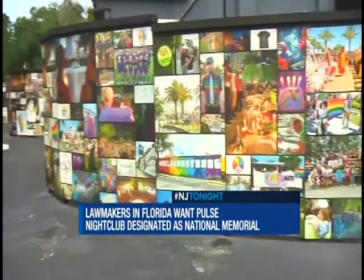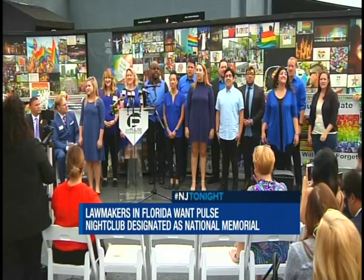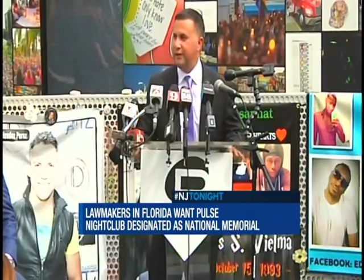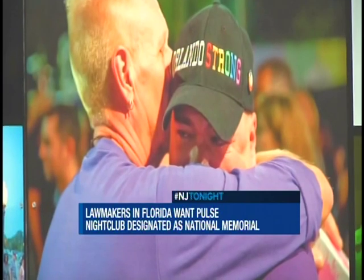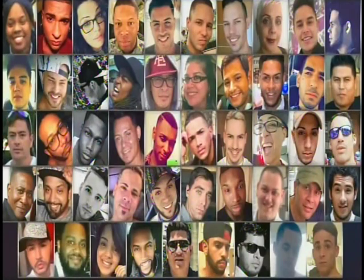Well, the site of one of the deadliest mass shootings in U.S. history could soon be listed as a national memorial. Lawmakers in Florida want that distinction for the Pulse nightclub. 3 years ago, 49 people died at the hands of a gunman there. If the bill passes, the site would receive public and private grants and would be protected by the federal government. The anniversary of the Pulse shooting is coming up on Wednesday.